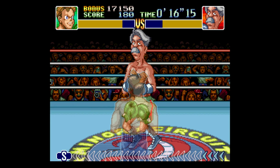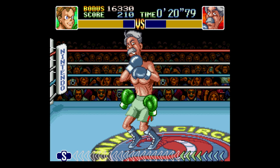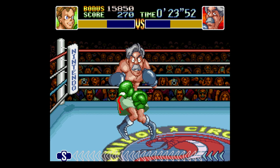Unfortunately, Super Punch-Out!! doesn't have a whole lot going on. The opposing boxers get only one layer dedicated to them, and the ring is one whole layer as well. At least Little Mac gets two layers, one for his clear body and another for his gloves.